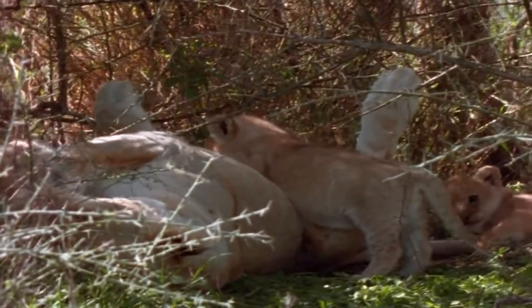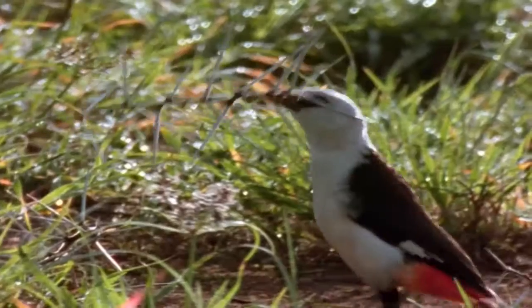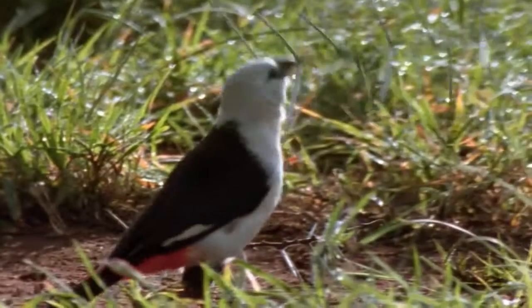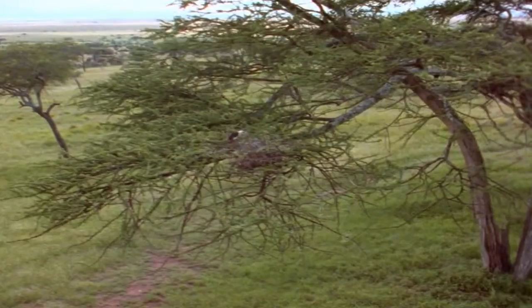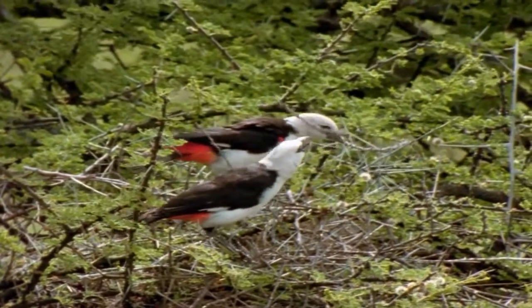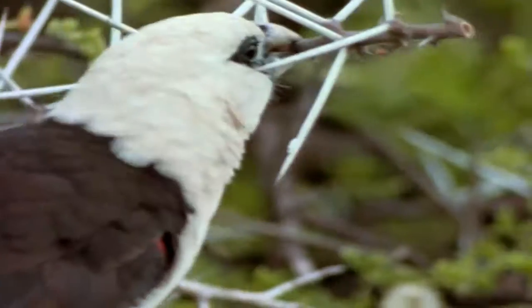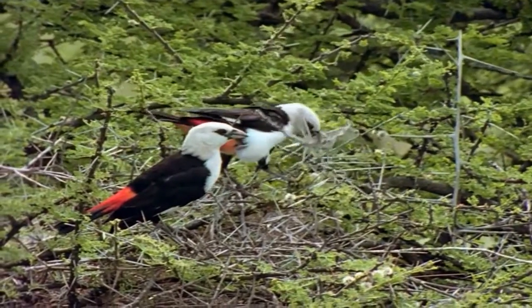Lions are not the only animals that use thorn bushes to protect their young. White-headed buffalo weavers collect fallen sticks to build a different kind of fortress. They surround their nest chambers with a huge stack of thorns, but like most couples, they're of two minds about how best to decorate the property.